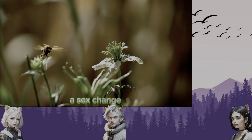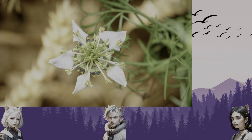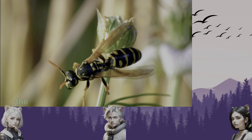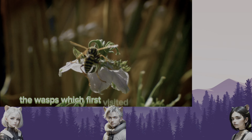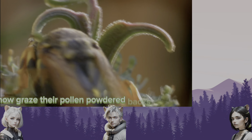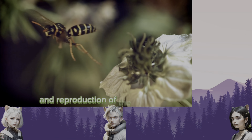A sex change occurs then. The male anthers droop and cease functioning. At the same time, the female stigmas bend downwards. Again, the field wasps are attracted by their nectar pots that are still full. The wasps, which first visited the male stamens, now graze their pollen-powdered backs along the stigmas. This reliably ensures the fertilization and reproduction of the field nigella.